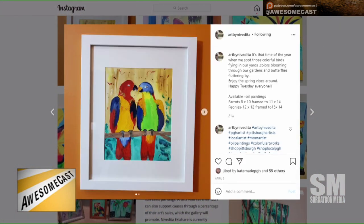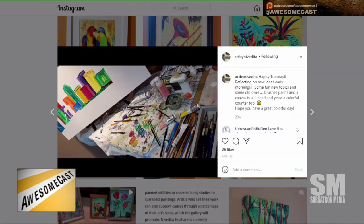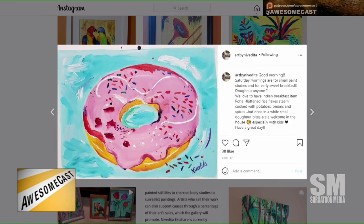I'm loving the art on the Instagram that you linked here. Art by Nivedita. We'll have it linked over on the show notes, of course. Donut. Found a donut. Right? Yeah, I know.